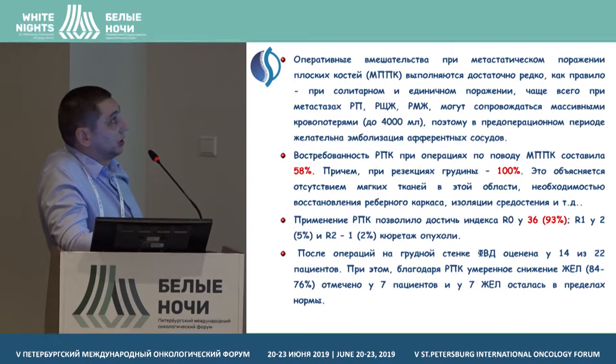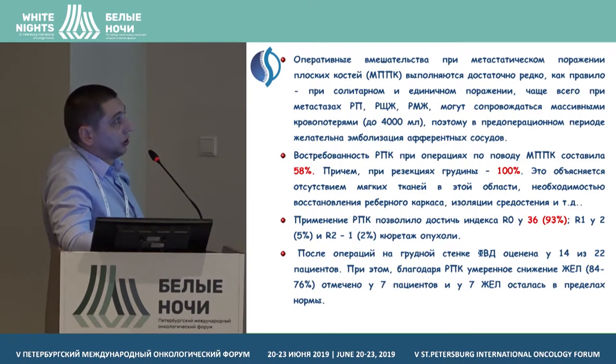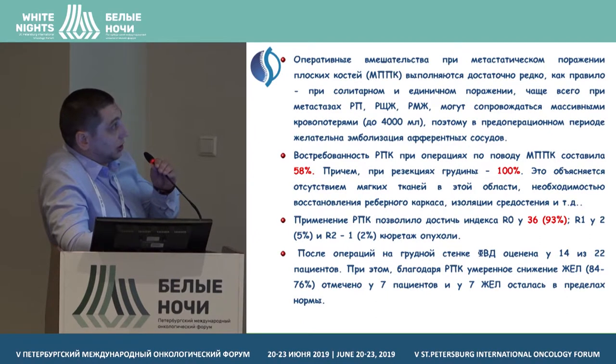Surgery at metastatic lesions of flat bones is required seldom, at solitary single lesions and at metastasis of breast and thyroid, they're followed by mass bleeding. So we use embolization of vessels. The reconstructive plastic component at metastatic lesions of flat bones was 58%. At resection of chest, it was 100%.